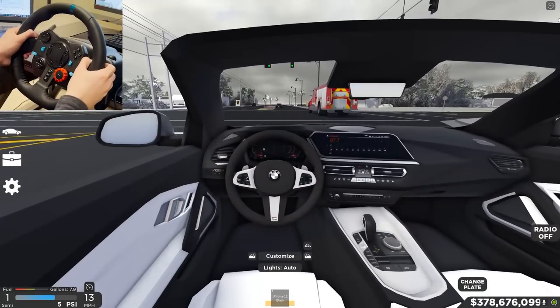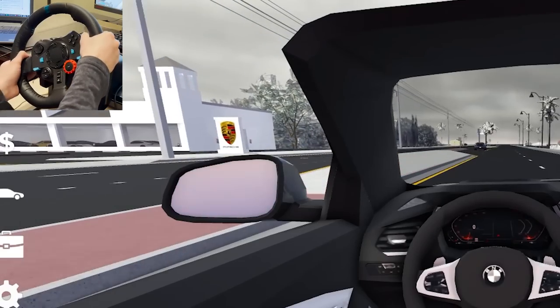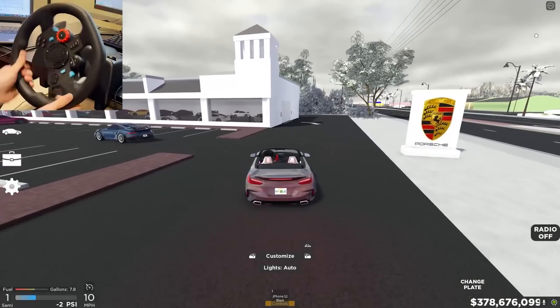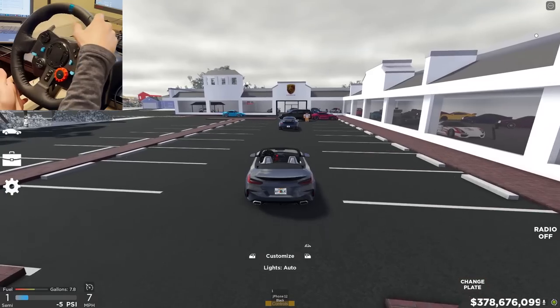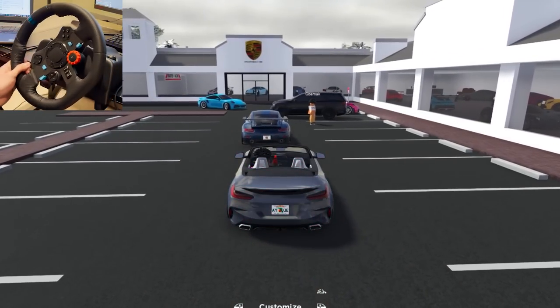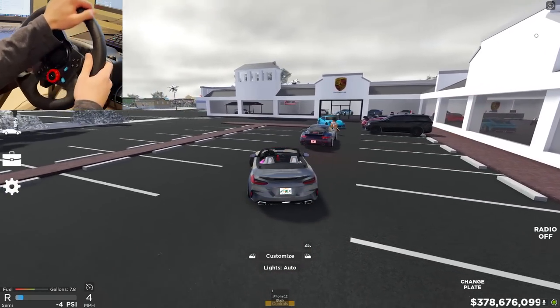All right, here we go, it's green, go. Yo, look how quick this thing is. Oh, there's the Porsche dealership. I just saw it. Okay. Yo, look at this place. Oh, yo, this is dope. We got a bunch of people right here. Yo, look at all the Porsches in there. All right, let's find some parking. You know what? I'm gonna just park my car all the way down here, because why not?